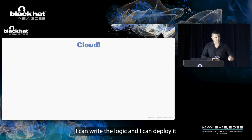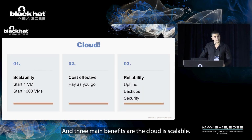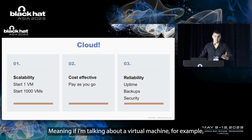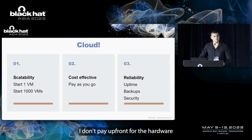If I want to develop my app, I can write the logic and I can deploy it, and it will just work. And the 3 main benefits are that the cloud is scalable, meaning if I'm talking about a virtual machine, for example, I can start 1 and I can start 1,000 in a second. It's cost effective, meaning I don't pay upfront for the hardware and the equipment I'm using. I only pay for as much as I use as I go.